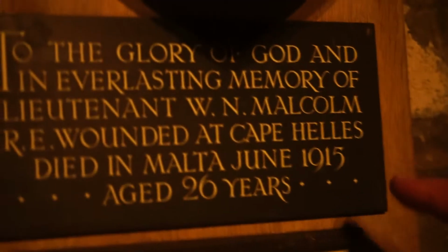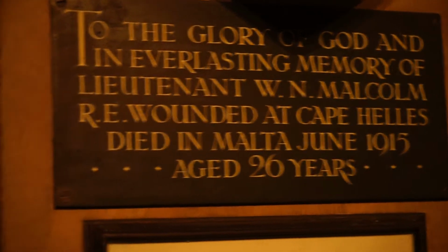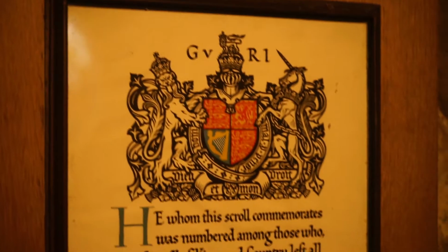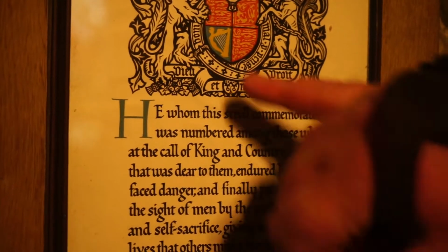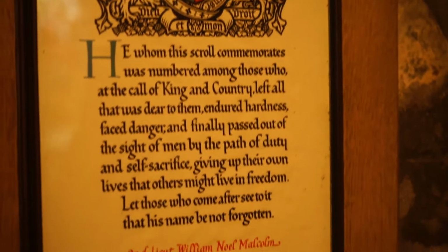On to here, the only thing I really want to show you, which I think is quite nice. I'll show you all the stained glass, but we don't really need to. This is absolutely beautiful. As we can see, it's to the glory of God and the everlasting memory of Lieutenant W. Malcolm, wounded at Cape Helles, died in Malta, June 1915, aged only 26 years. But I just love this piece of work here, the writings. It's an absolutely wonderful piece. Yes, we've got the royal symbol there as well, which is lovely to see. It's a really nice plaque and memorial given to him.